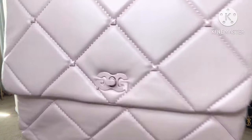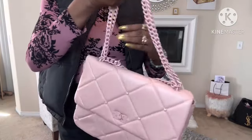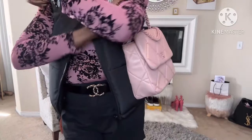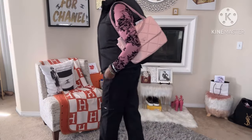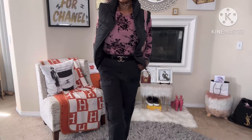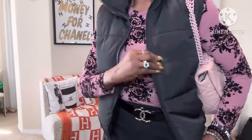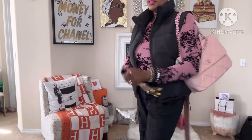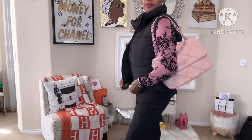Here's another bigger one in a blush pink. This actually matches what I'm wearing. Super cute. I'm up and about. I'm not screaming, oh my God, come rub me because I'm carrying this. Minus the belt. I might not even do the belts. Let's not do the belt. Let's take the belt away. So, voila.